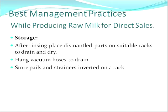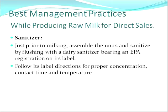Storage. After rinsing, take the dismantled parts on suitable racks and have them drain and dry. Hang the vacuum hoses so they drain. That's the main thing, is allow them to drain and dry out between milkings. And store pails inverted on racks so that things don't land in the pail or they pool. So it's important for drainage and in a clean place.